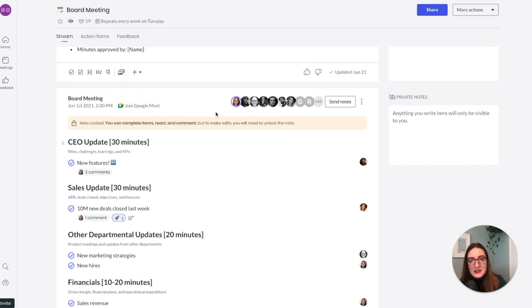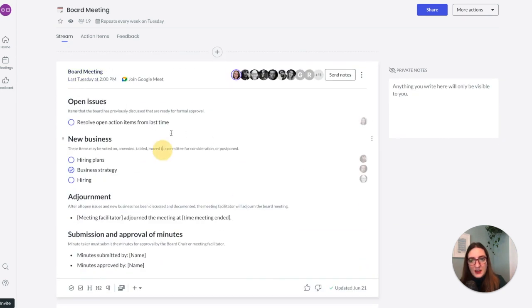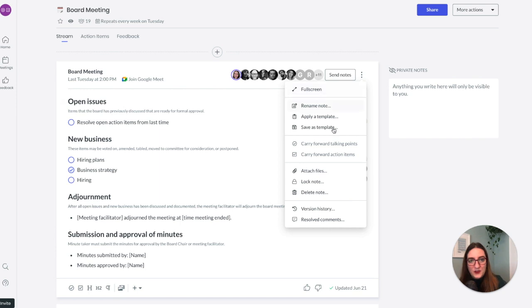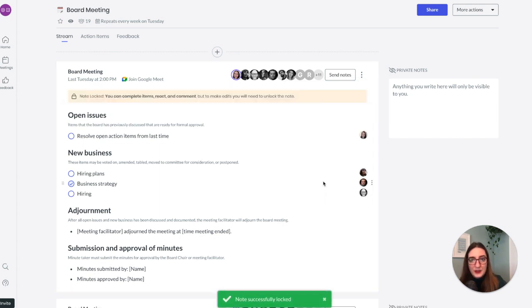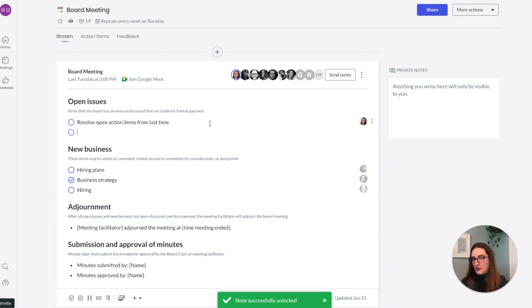So it is still easy to unlock notes if you want to change them. So for this case, this has happened last Tuesday, and so I want to make sure that this note is no longer changed and it stays the way it is for now. So we've added this new lock note button here. And when I click that, the note has been locked and I can no longer edit it. And if I want to revert that and start adding some things that I forgot, I just click in the same spot and I can start adding things again.